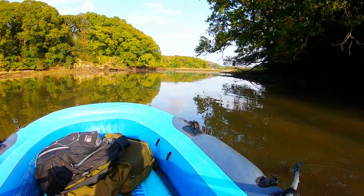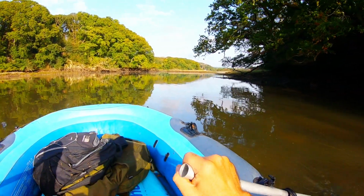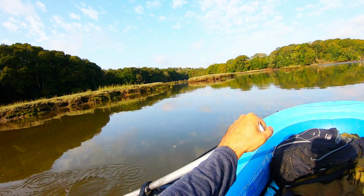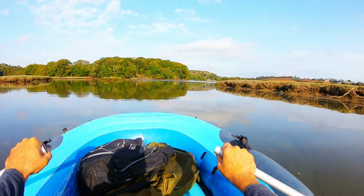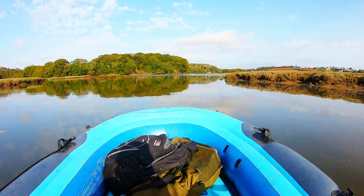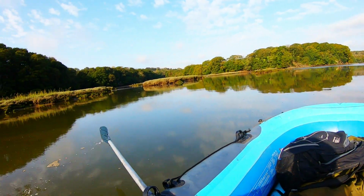This is now the morning high tide. You can see there's quite a lot of small islands which certainly weren't there the last time I came through, with the tide being as high as it was.